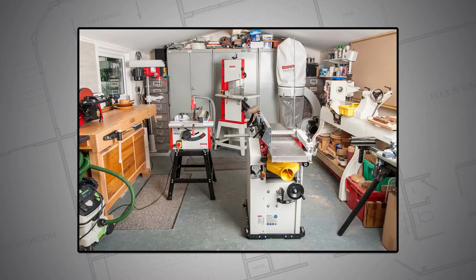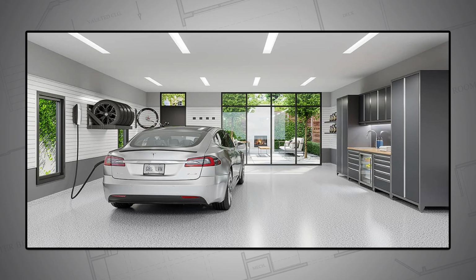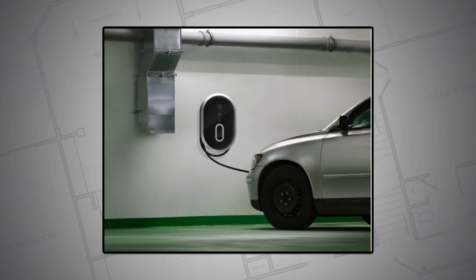Yep, and then we see things with electrical being done too. Sometimes people have woodworking shops out there or welding, so they're making sure that they're setting this up for that. But then don't forget electric cars. They're here, they're not going anywhere. So making sure we have plugs in our garages to accept the charging of those cars.